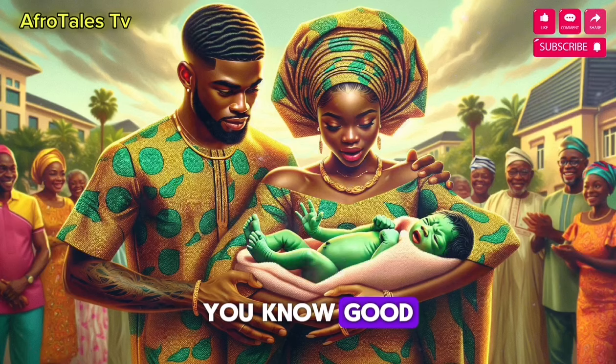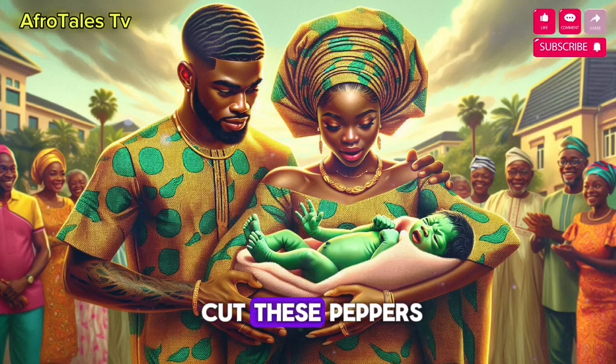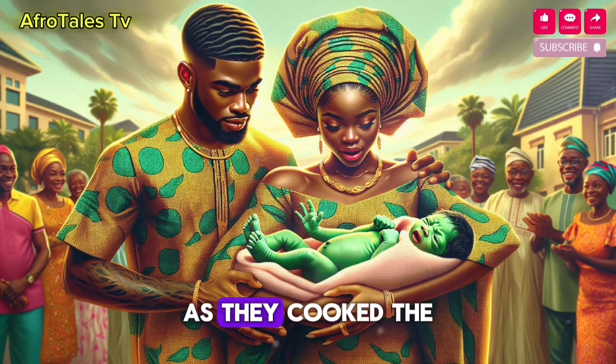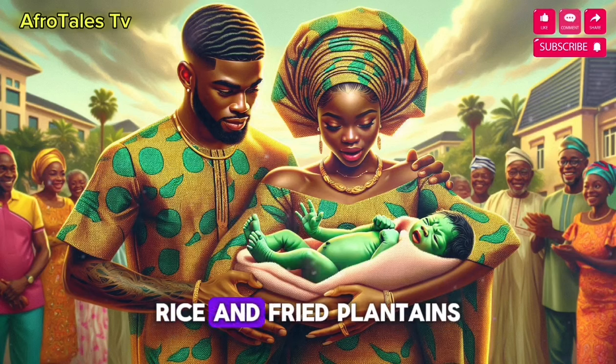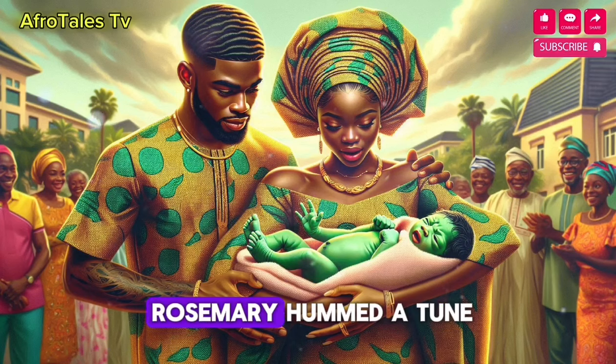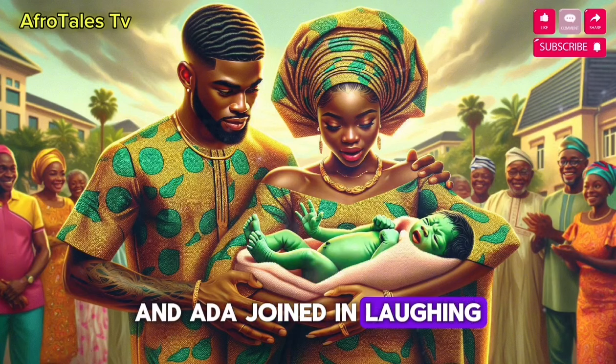"Good," Ada said. "Every girl should know how to cook. Now, stir the pot for me while I cut these peppers." As they cooked, the kitchen filled with the delicious aroma of jollof rice and fried plantains. Rosemary hummed a tune while stirring, and Ada joined in, laughing.